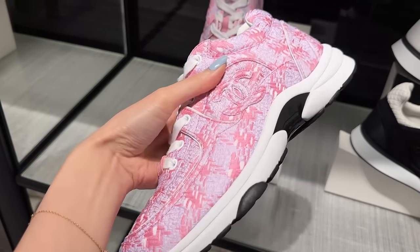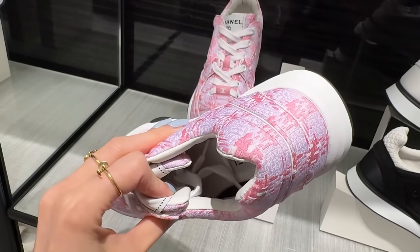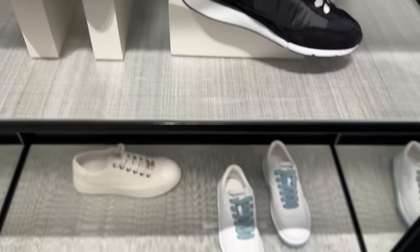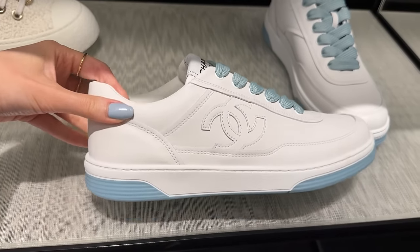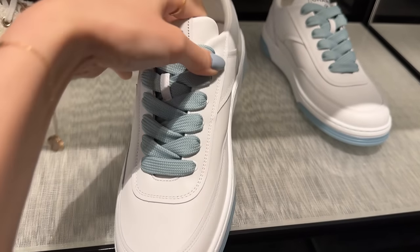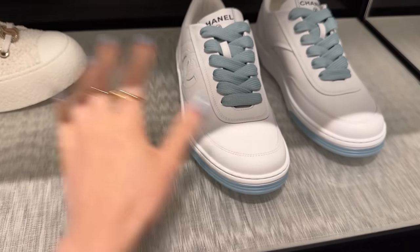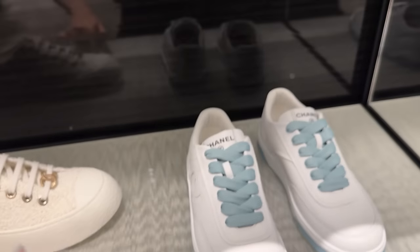This is the new tweed sneakers for 24P. These are nice. The blue laces. It's like the sneakers that I got, but in the leather version. They actually look nicer, don't they? Regret the pink sneakers so much.